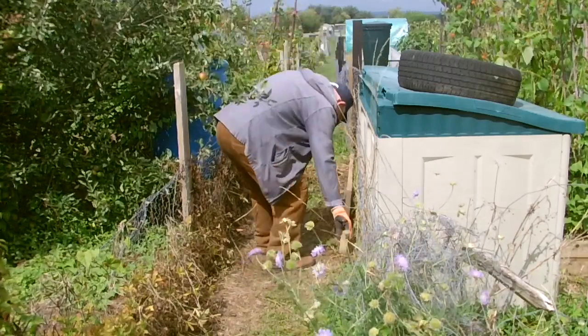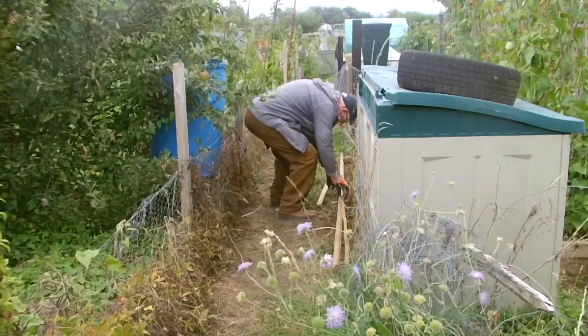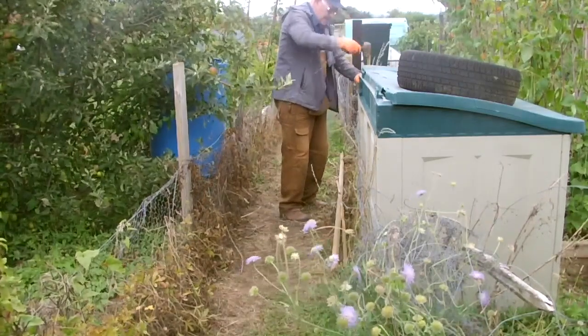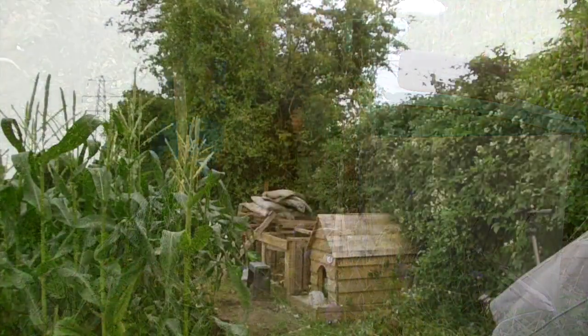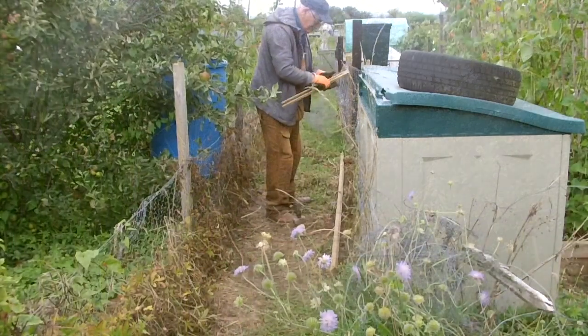I have the intention of putting two more gates in, and to give me some idea of how to divide the fence line, I've marked an eight-foot distance. This tool chest will have to be moved, but before I do that, the hedge will require trimming. That's this one, the south. That's where the tool chest is going to go.